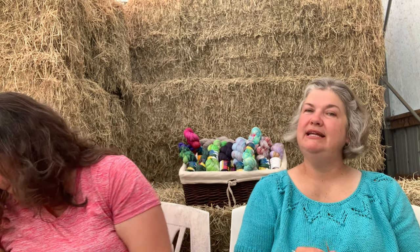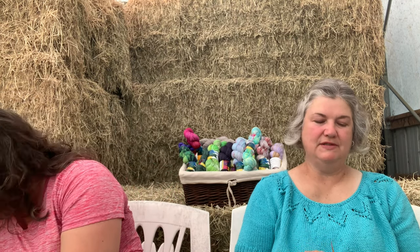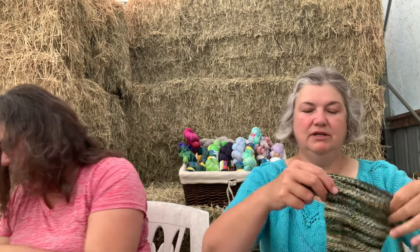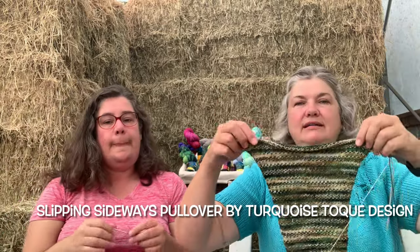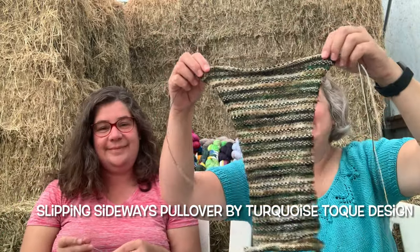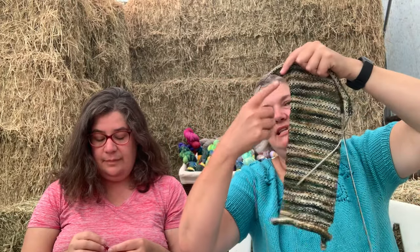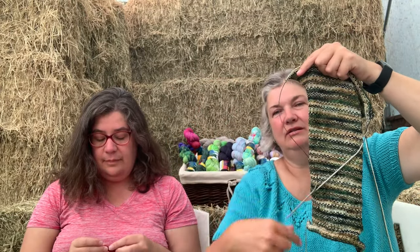I like it. So for the Canadian designer cowl on Ravelry, I am also making another sweater, and this is called the Slipping Sideways Pullover, by Turquoise Toque Designs. This is all I have so far. What happens is you knit this narrow strip both for the front and the back, and then you pick up the stitches on the edge, and then you knit out another little section on the side. So this will be like a center panel. Now I have to figure out what length I'm going to do, because I'm 6 feet tall, so I need to add extra length. Often 4 inches I have to add. Really? Yeah, oftentimes.